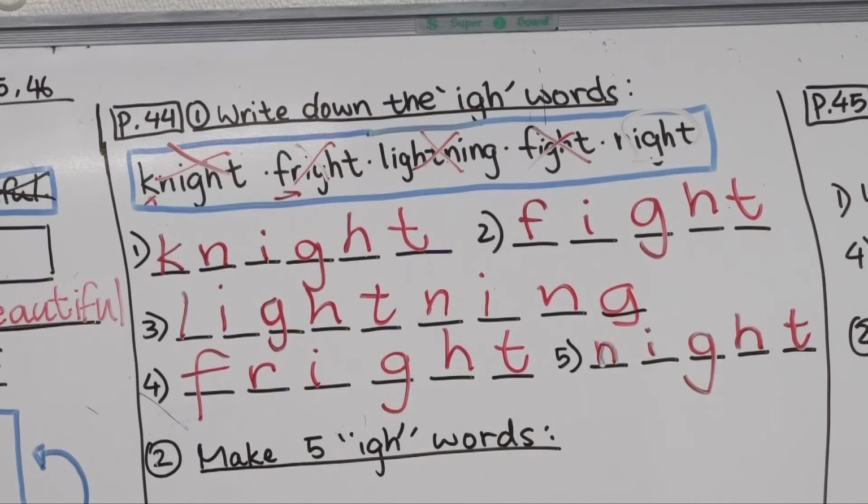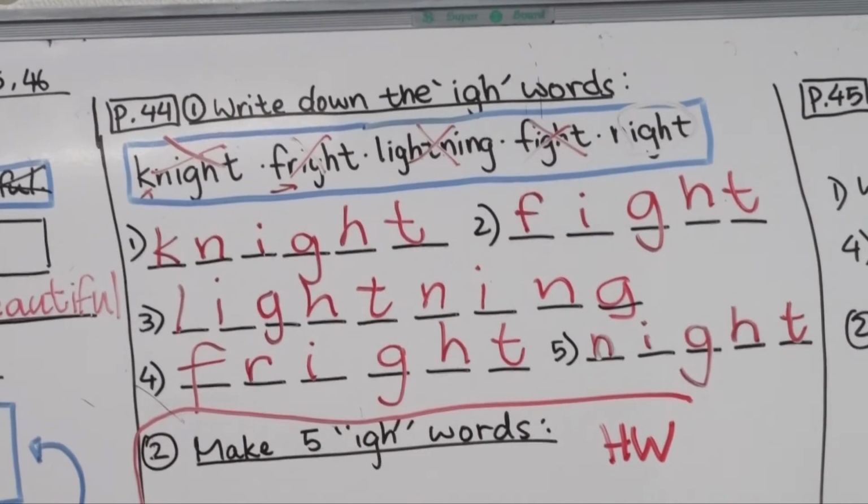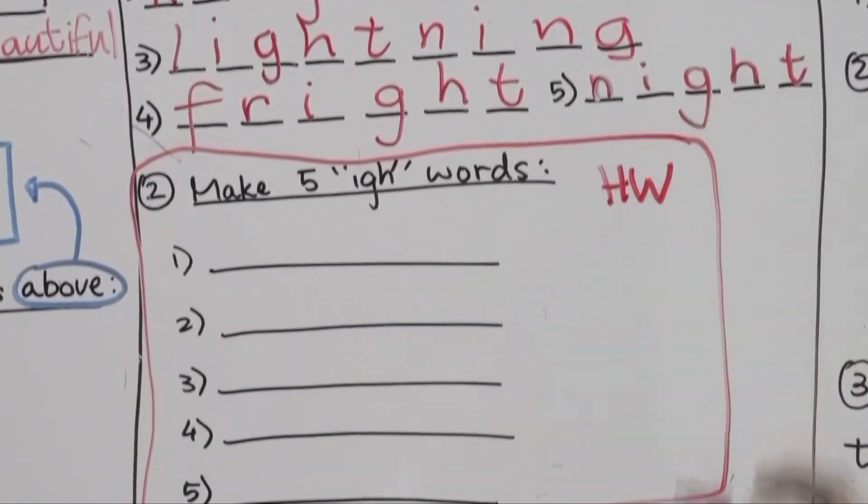Number 1 should be night with the letter K. Number 2 is fight. Number 3 is lightning. Number 4 is fright. There's a letter R there. And number 5 is night. No letter K. Okay, part 2 I'll give to you as homework, okay? Part 2 is homework. Very easy for you to do, alright?